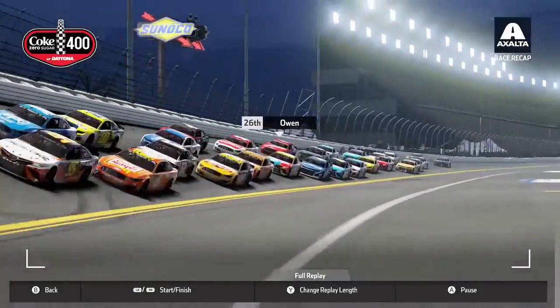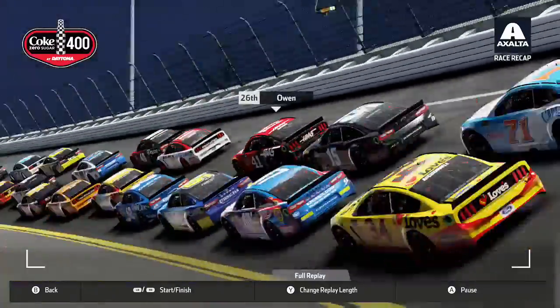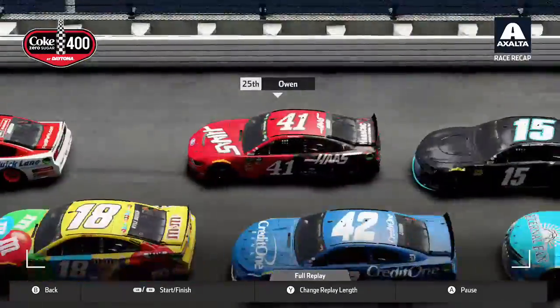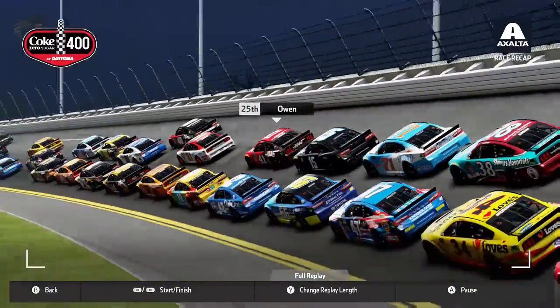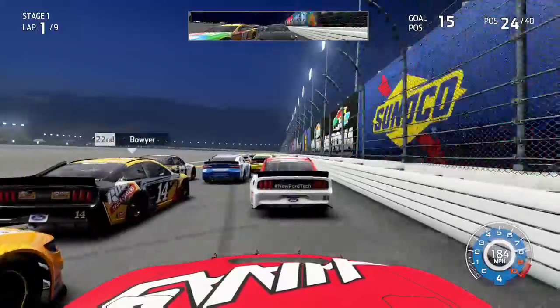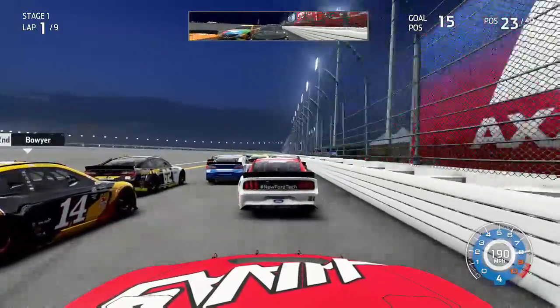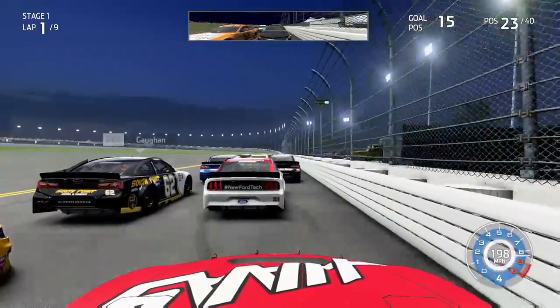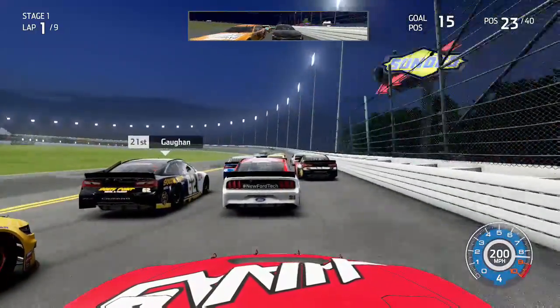Austin Dillon is off to a pretty solid start, as the outside line did not have a good start at all. You see Kurt Busch, who led that outside line on the start, actually gets up into the third groove and makes it 3 wide, an absolutely horrible start for this top line. It actually split up the pack a little bit, as maybe the top 10 cars or so got a little bit of a gap between everybody else.